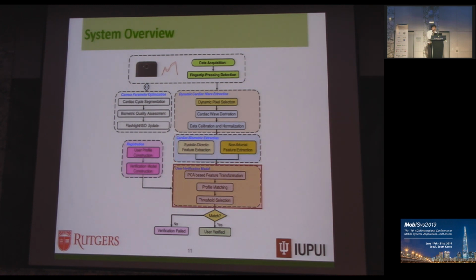Next, given all these extracted features, we match the newly captured cardiac biometrics with a predefined user profile. But instead of directly using the morphological features we extracted in the previous module, we design a feature transformation scheme to convert all these features into a set of robust feature abstracts through principal component analysis. Finally, we give the verification result.